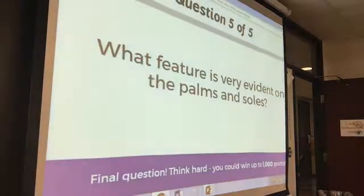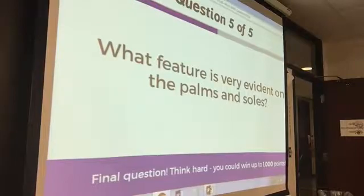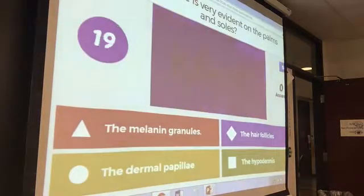So, last one. What feature is very evident on the palms and soles? So, think about your own palms and soles, maybe.